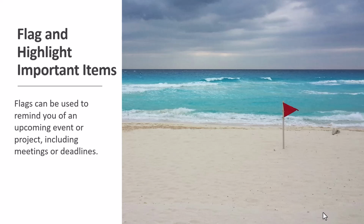If you don't want to individually flag every message, highlights can also be set up to highlight messages from certain senders or that contain key words such as meeting or appointment. For instance, all emails from your boss can be highlighted in red for urgency, but emails from your best friend can be colored in blue for a later time. Flags and highlights can be used individually if desired, or can be used together to work in sync and organize your growing inbox.